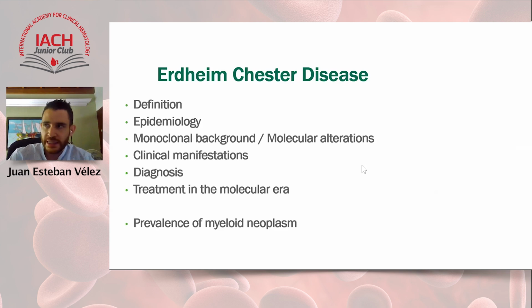So with these molecular findings, with the biopsy findings and the clinical picture, we were able to say, okay, this is Erdheim-Chester disease. The diagnosis of this patient is Erdheim-Chester disease.